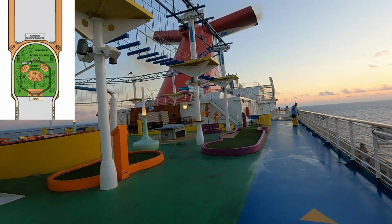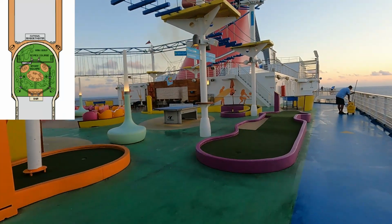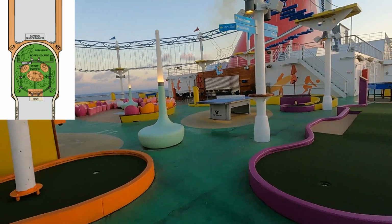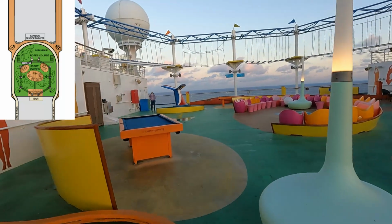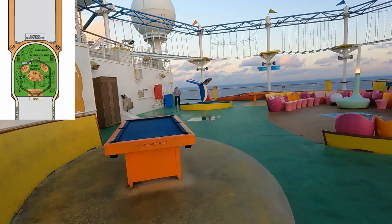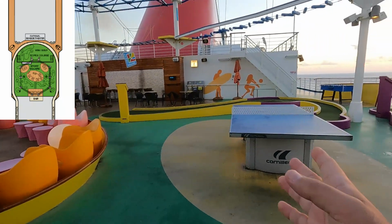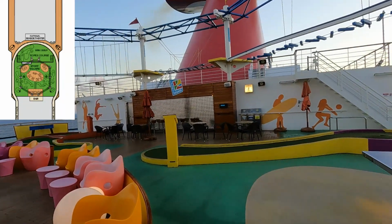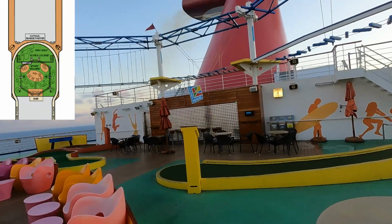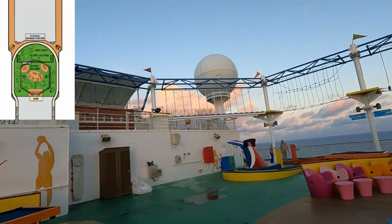And here we are approaching the miniature golf course, the putt-putt golf. It's a 9-hole course. And you'll also notice that there's the ropes course right above us. There's a couple of pool tables, then the ping pong table right here, and then straight ahead there's a bar where you can also get some drinks. So this is a convenient area for the sports area, I guess.